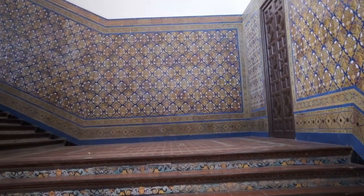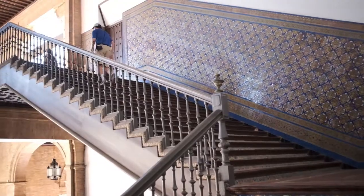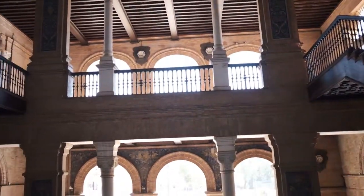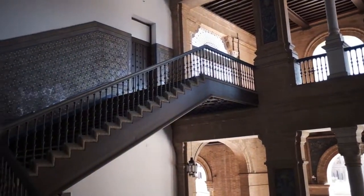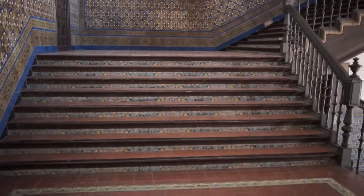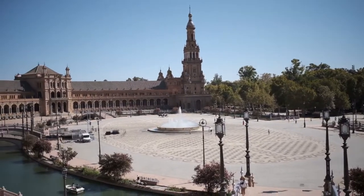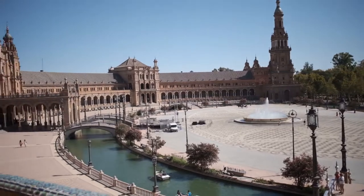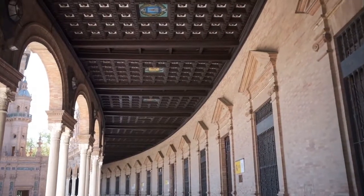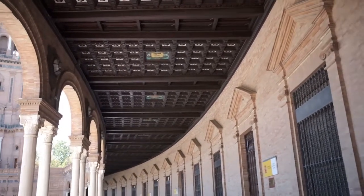We made our way up this beautiful staircase that has all this magnificent tile work so that we could look out onto the plaza from the upper deck. If you haven't figured it out yet, I love looking at all of the ceilings, so here's one that was nice.